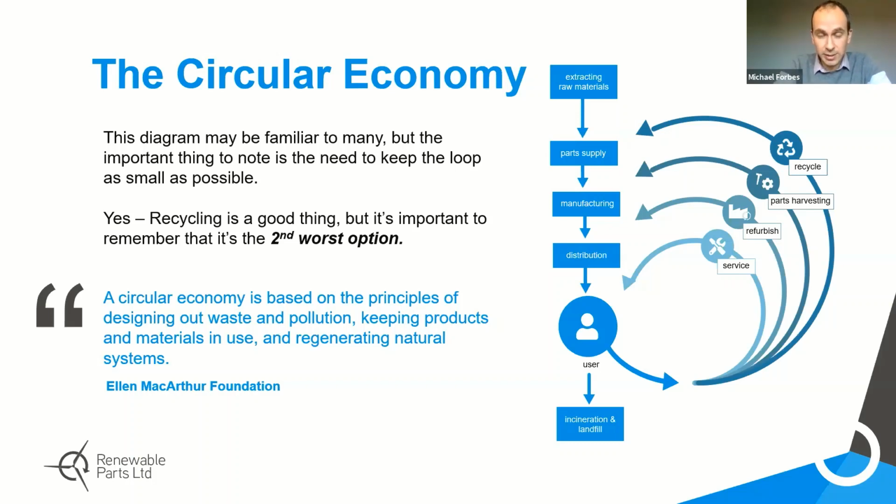For some, the transition to a circular economy can be gradual, but I don't think there's any excuse for the renewable sector. It's been coming for a long time. Everyone's aware of it, and I think a lot of businesses are starting to embrace it now.